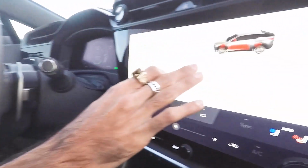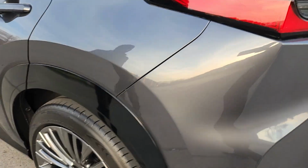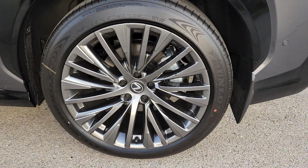Wow. Let's put it in normal mode real quick. Because this will be better for our range, but also our getting off the throttle is much smoother in normal. Watch, I'm gonna get off the throttle and it doesn't decelerate like you obviously felt in sport mode. It's a very neat project from Lexus.